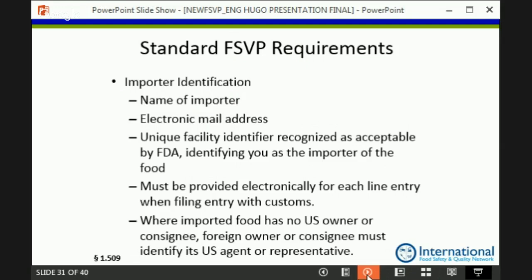Now, ID of the importer. Guys, every importer will have to have a unique identifier. If you are a facility already identified with the FDA, it could be that. It could be a Dun and Bradstreet number. It could be any number, but it has to be a unique ID of the importer, okay? And the reason for that is that when you import food, that ID number must be supplied every time you import. So the FDA and Customs and Border Protection want to link every time something comes in with who is the foreign supplier and who is importing this.